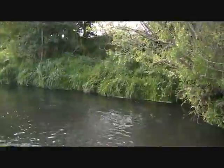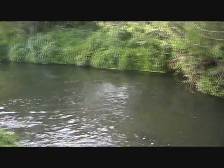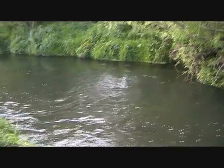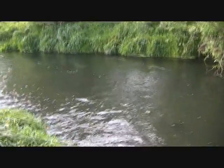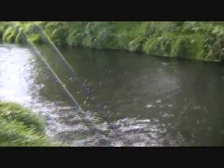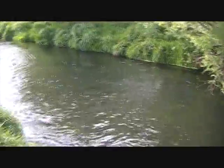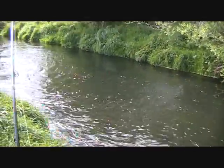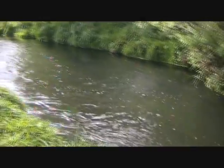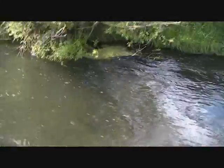Well, what are we going to do? What's going to happen here? Look at those snags there. Now, a trout with any nous would be straight in there. Let's see if this one's got the nous. Lose me. It's a goodie. Big jack.